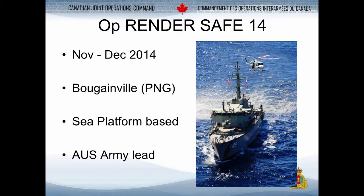Op Render Safe 14 is set to take place in November this year in Bougainville, Papua New Guinea. Rumor is that it's going to be led by the Australian Army, and it will be sea platform based. So the operators will be working off a ship, just based on the lack of infrastructure there for the operators.